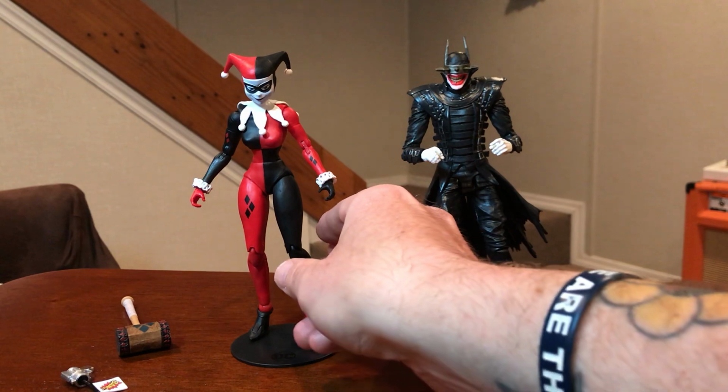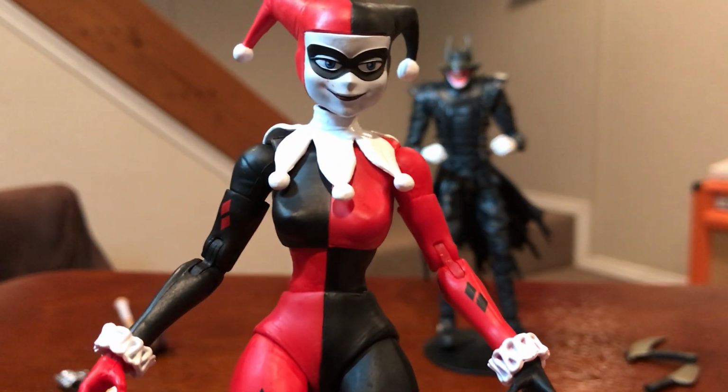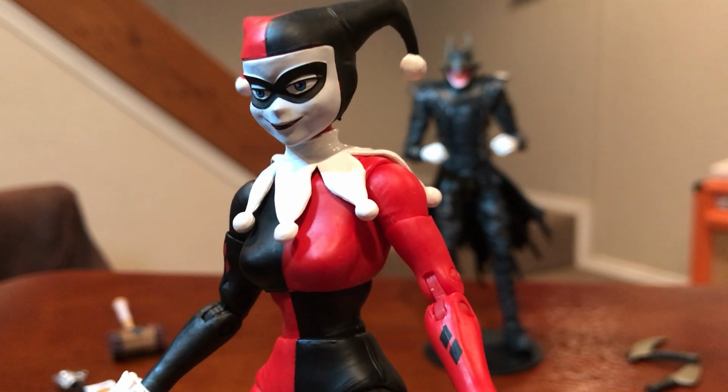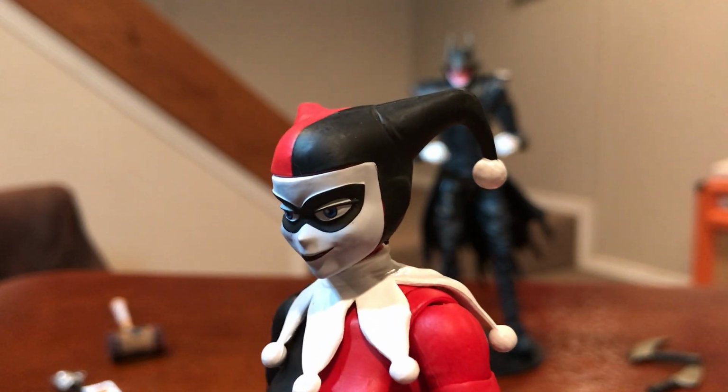And now to take a closer look at Harley. Honestly, I think this may be one of my favorite figures in this first wave. The reason being, this just looks fantastic. This literally looks like Harley from the animated series. That face sculpt looks awesome. I love that little smirk that they gave her. The hood looks awesome with some detail there.